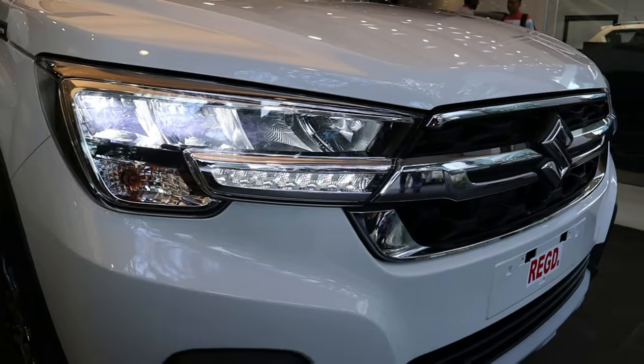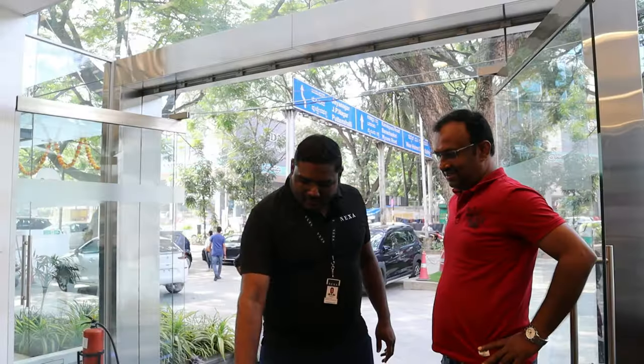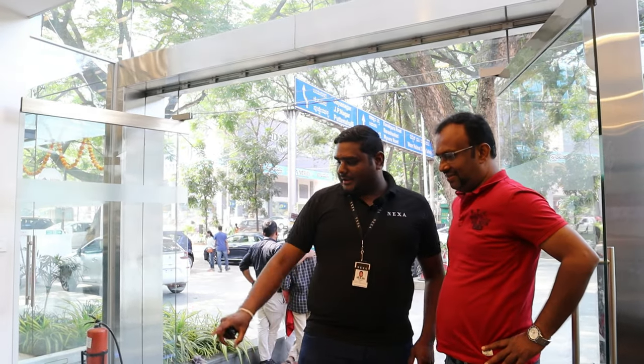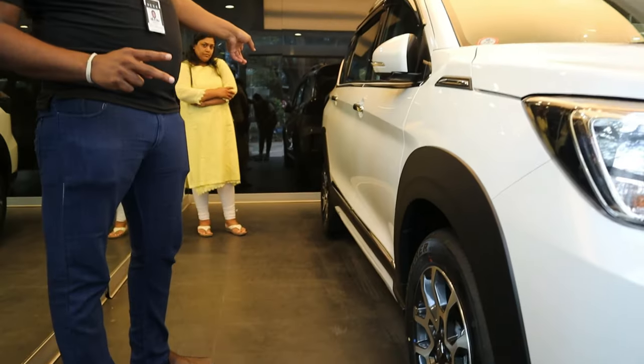You will get all LED projector headlamps and LED DRLs. The fog lamps are also LED. And this comes with a new design, the facelift version. In front you will get disc brakes, and at the back drum brakes, sir.